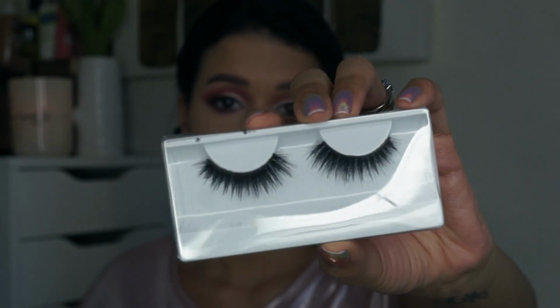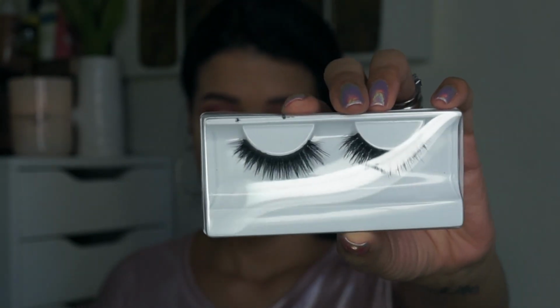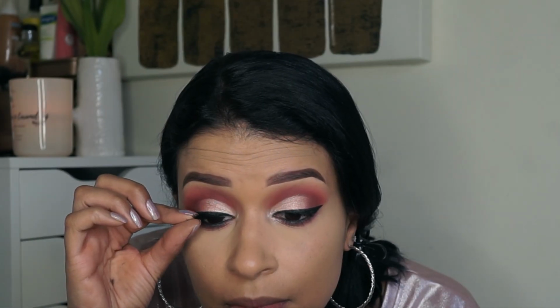These are the House of Lashes, the Noir Fairy in black. So the lashes are on, and now the only thing that's left is the bronzing, the highlighting, and the lip.